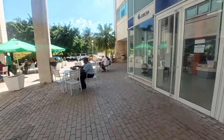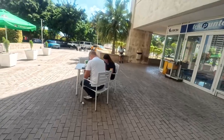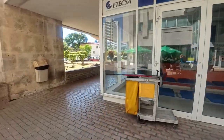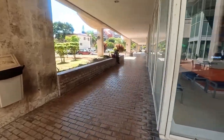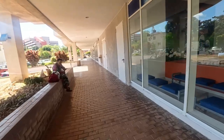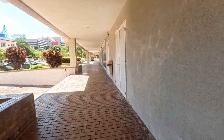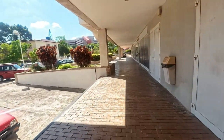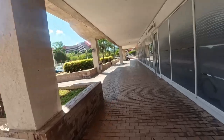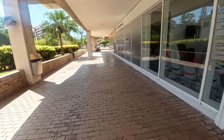Mind you, they have like, I think, 3 to 4 buildings as far as Miramar Center, right here. I don't know why there are very few people out here, because usually this place is packed. It's a Wednesday, so I don't know why it's so empty today. The last few times I came here, I've always come here like midday.